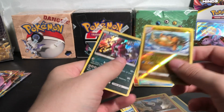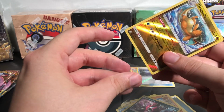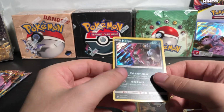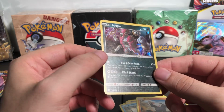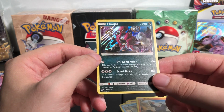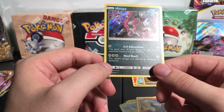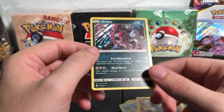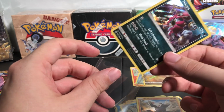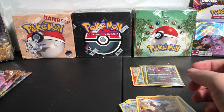Yeah, I like that. Let's go ahead and get them in sleeves. I like that. Reverse Holo Dragonite, huh? He is a pretty well-known Pokemon card. I don't know about this guy. So Hoopa, he's new to me. I've never heard of him. Evil Admonition. This attack does 20 more damage for each of your opponent's Pokemon that has an ability. Interesting. And Mind Shock. This attack's damage isn't affected by weakness or resistance. Fair enough. Let's go ahead and put him in here. He's a basic Pokemon, which means you can play him right off the bat. He's got quite a lot of health.